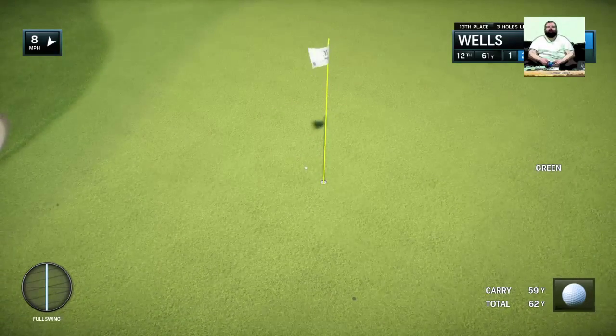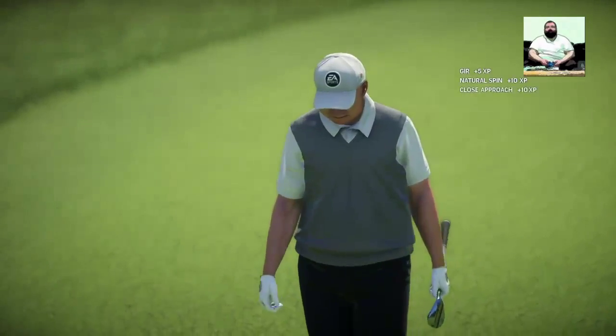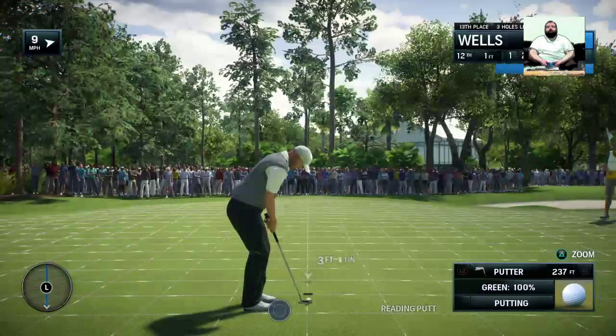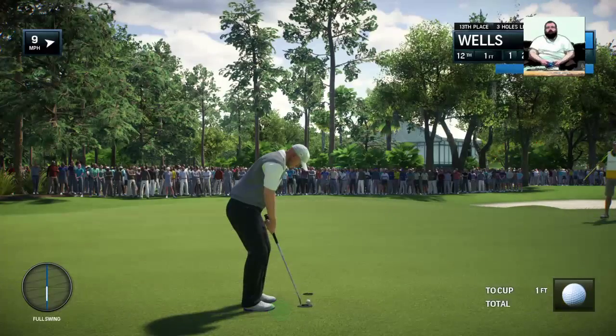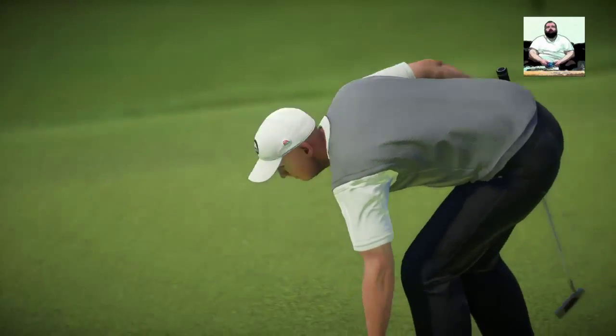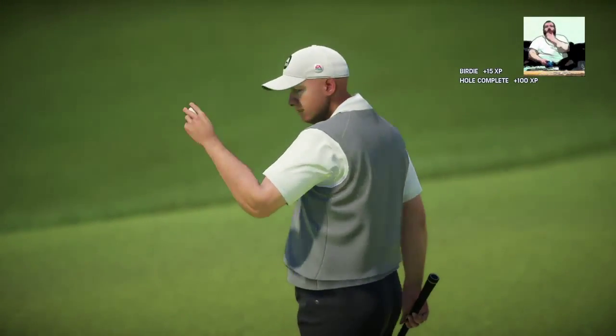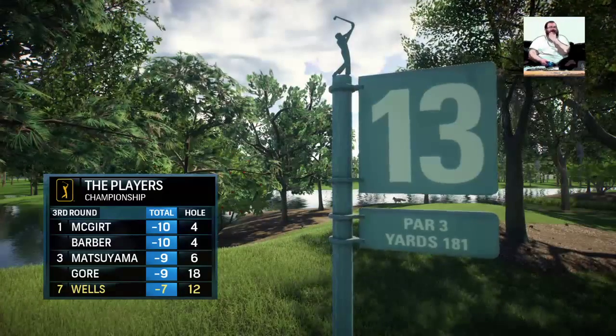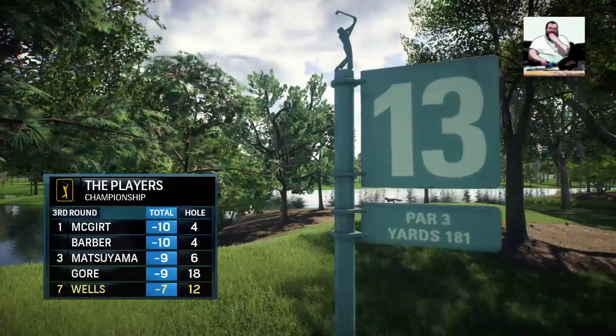Wow, Frank, he is dialed in. Yeah, that was just some shot on there. Easy birdie. Getting set now over the putt. Headed in the right direction with that birdie. It just sneaks into the top 10. It's a good move this week.